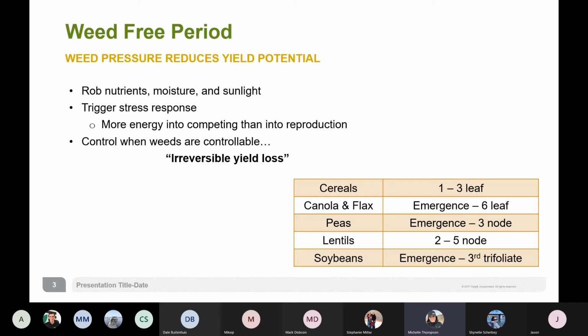Later on in the season, of course, when we get heavy weed pressure, that can trigger a stress response in the crop. So the crop will actually spend more energy into competing, so putting out bigger, thicker leaves, maybe more tillers, than into reproduction, which is the opposite of what we want. So the goal with an early pre-burn is control when the weeds are controllable, when they're small, before they get out of staging, and prevent some irreversible yield loss.